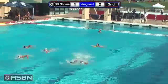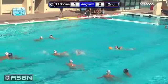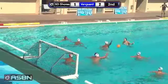And now Vanguard takes over. He's had some huge saves. Absolutely. I mean, he is the difference maker at this point. Yeah, we've spoken about Osborne down at the post for Vanguard, but really it's been the story of Patrick Saunders in the cage.